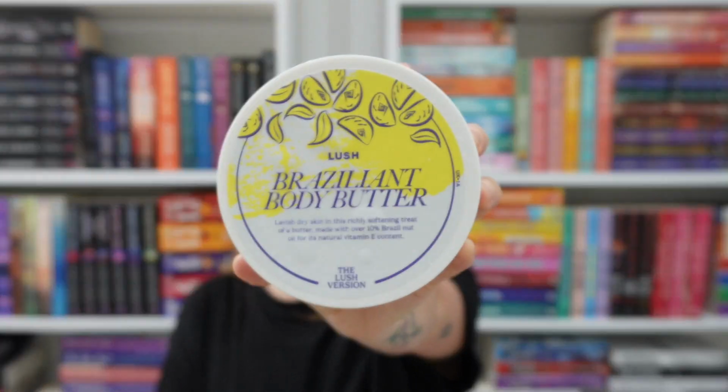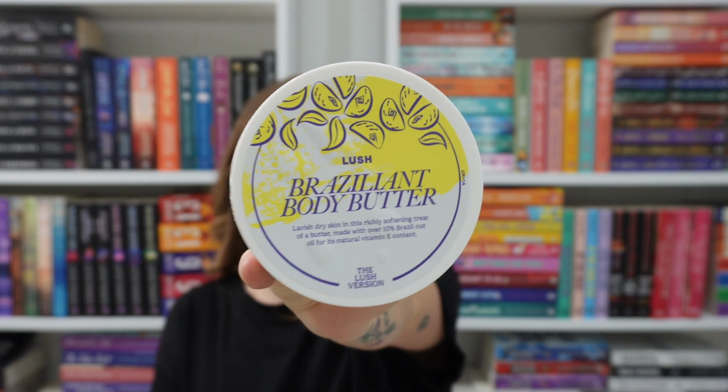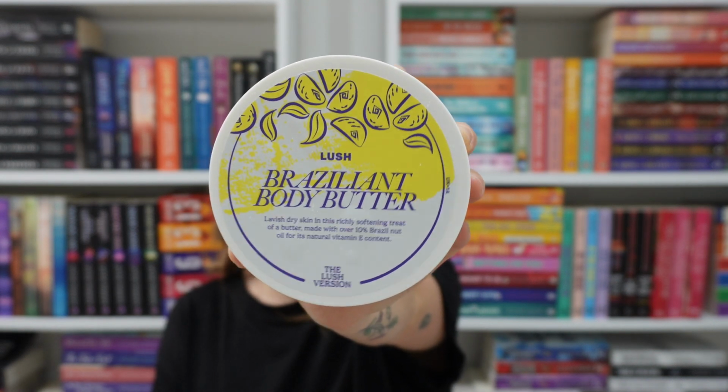And the third body butter that we have in this collection is the Brazilian body butter, and this one says lavish dry skin in this richly softening treat of a butter made with over 10% Brazil nut oil for its natural vitamin E content. Again, I'm just so excited about this one. I also feel like this one is going to be a subtle fragrance. I might be wrong, but I feel like the three scents in this range so far are all very subtle, very gentle, suitable for most people, which I really like.